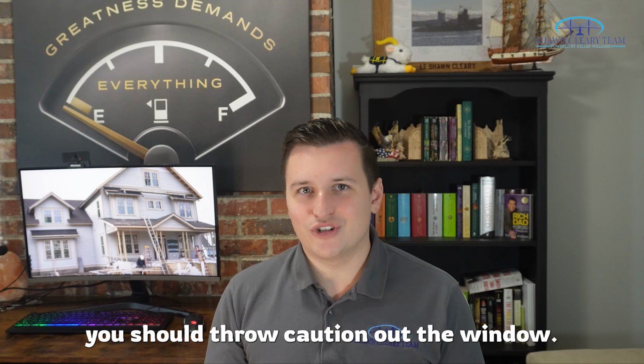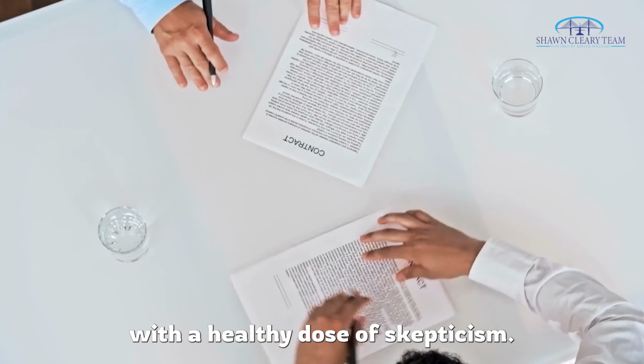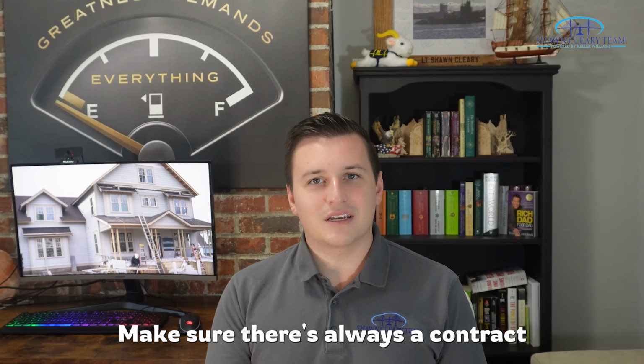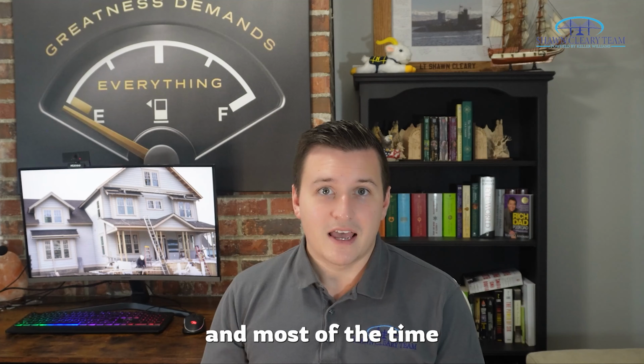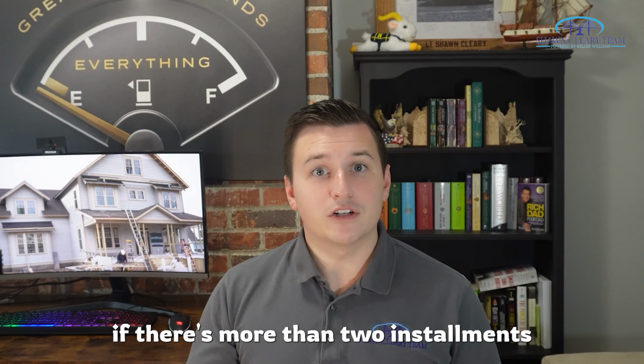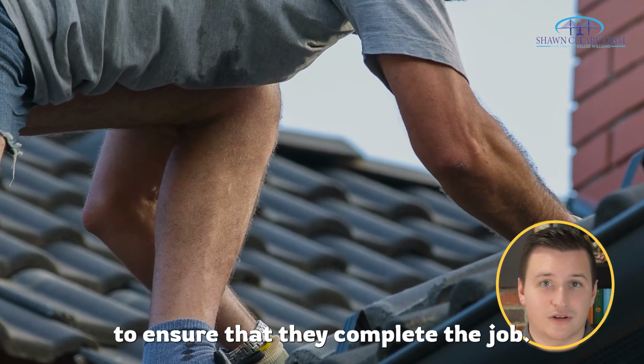That isn't to say you should throw caution out the window though. Entering a relationship with a contractor should be met with a healthy dose of skepticism. Make sure there is always a contract in place. Typically, you don't want to pay more than 50% of the project up front, and most of the time, it should be less. If there's more than 2 installments of payment, ensure you save a good chunk for the end to ensure that they complete the job.